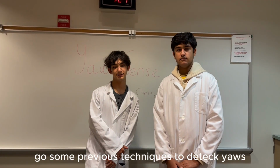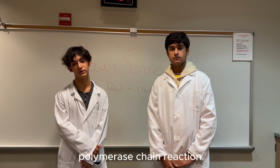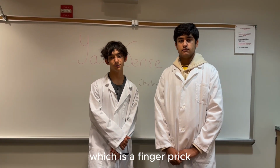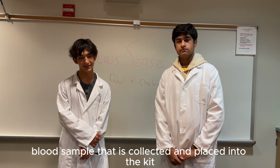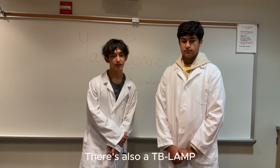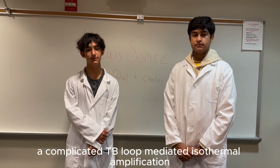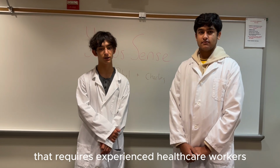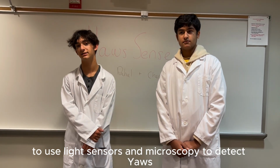Some previous techniques to detect yaws include extensive lab work in polymerase chain reaction, or a treponemial and non-treponemial line, which is a finger prick blood sample that is collected and placed into the kit, and the results are read after 15 minutes. There is also a TB LAMP, a complicated TB loop-mediated isothermal amplification that requires experienced healthcare workers to use light sensors and microscopy to detect yaws.